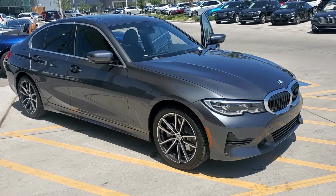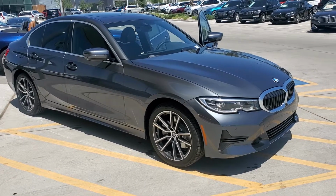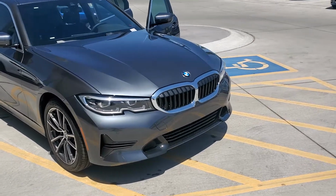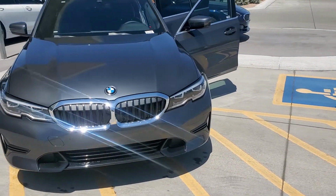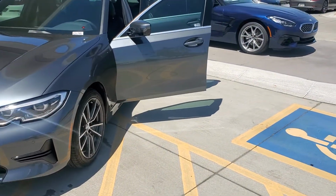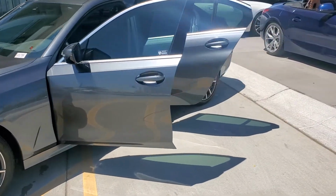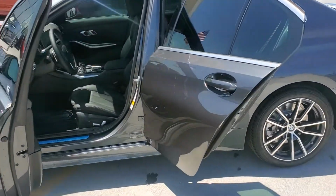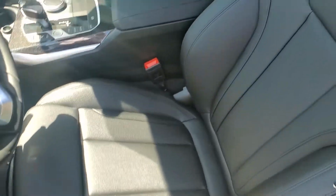Here's a quick walk around video of our 2021 330. Gorgeous new BMW. Love that mineral gray metallic paint. A lot of cool features on this car. Take a look inside. The black interior looks great.